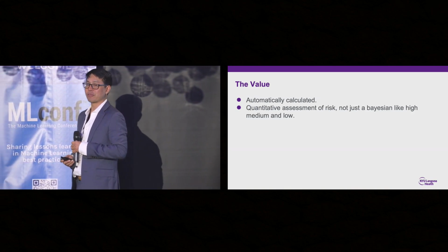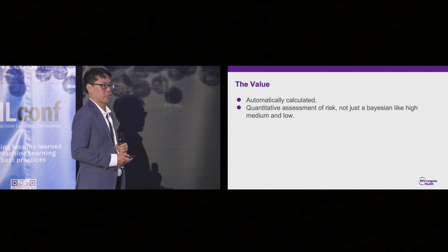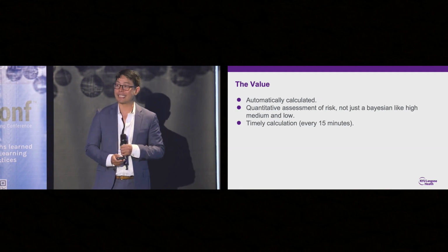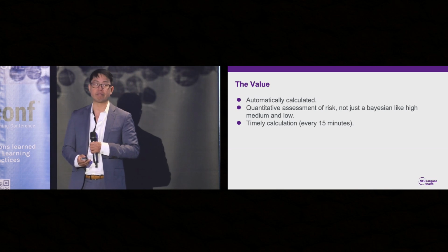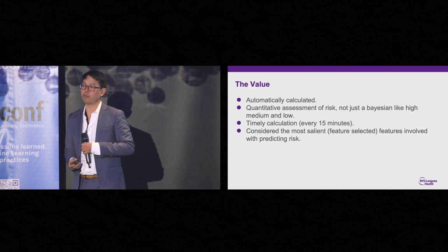Physicians tend to think in terms of high, medium, and low. Here I can tell you with precise risk what this patient's risk is of having an event. It's calculated every 15 minutes, which is very timely. So the assessments are basically done every 15 minutes. And it considers the most salient features involved with predicting risk.